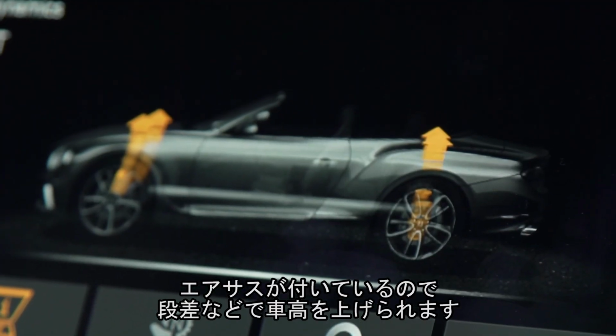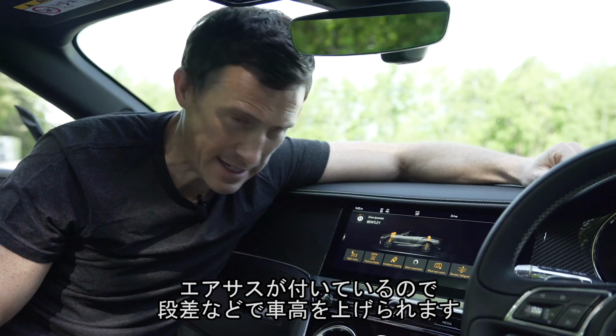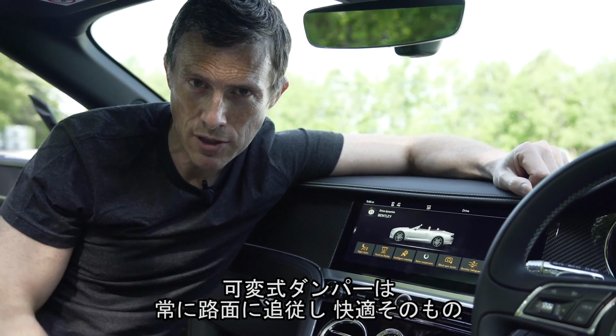The car is fitted with luxurious air suspension, and you can raise it if you want to, like that, if you need to go over some speed humps or the like. Also, it's got adaptive dampers which continuously adjust to make sure your ride is as silky smooth as possible.